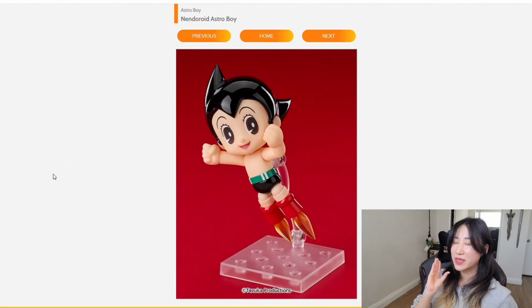So cute. Can I say, I love this Astro Boy. He's so shiny and unhinged looking. This is peak Astro Boy. Even the flames are adorable. Can't wait to see his full set.